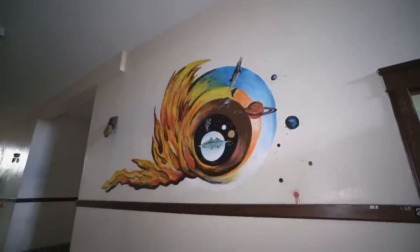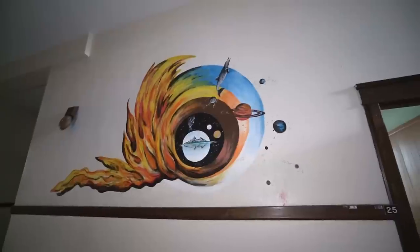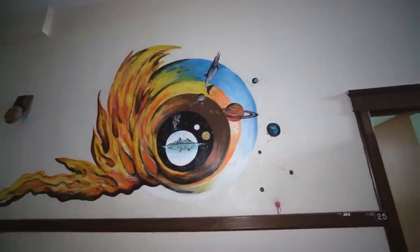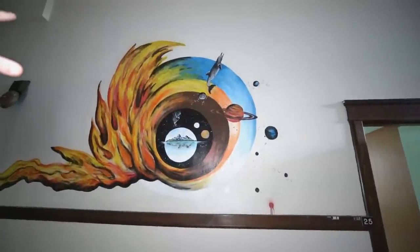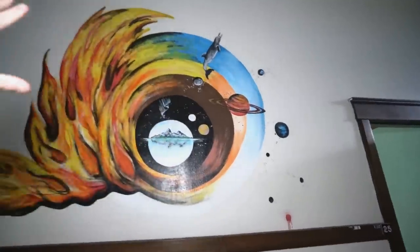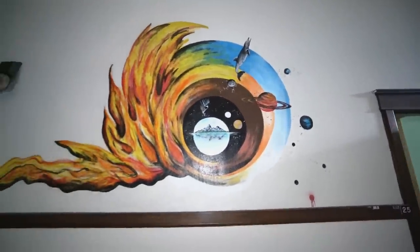I love this little art piece here of just the galaxy. I mean, we have all the planets and we have like this fire coming out of it, and we have the mountains, we have a whale. Just life all around.